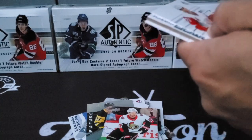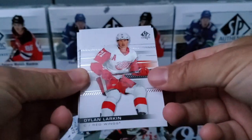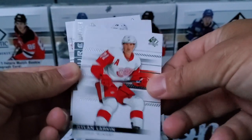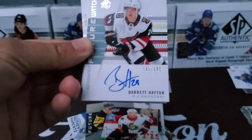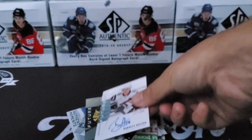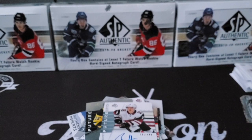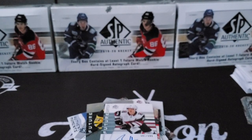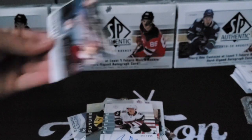Oh, autograph. Oh. Future Watch auto. There we go. Slow roll it. Barrett Hayton. Awesome. We'll take it. Yep. Barrett Hayton. Awesome. Sweet. Nice. Definitely a nice one to hit. And, oh, Authentic Moments. Jack Hughes.